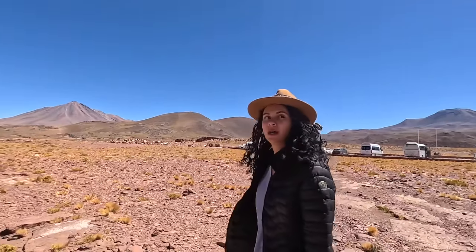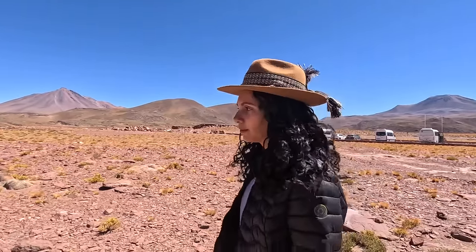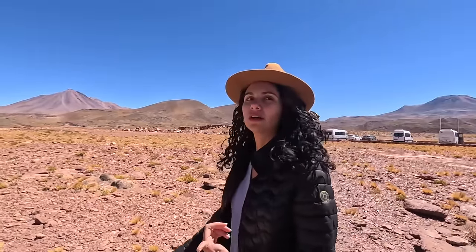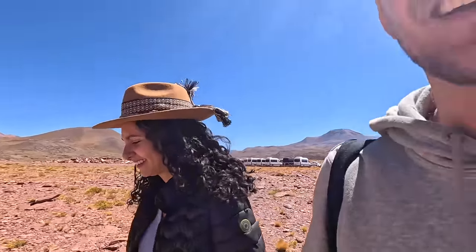Which places did we have to pay online? For Moon Valley? The Moon Valley and also the Puritama, the hot springs that we went yesterday. We had to book in advance because of the time slots. Stuff like that. Like you said, it's a bit complicated. But not the geysers, right? No, we just paid at the geysers, over there. So some places you can pay at the site, others it's online. It's best just to look online.